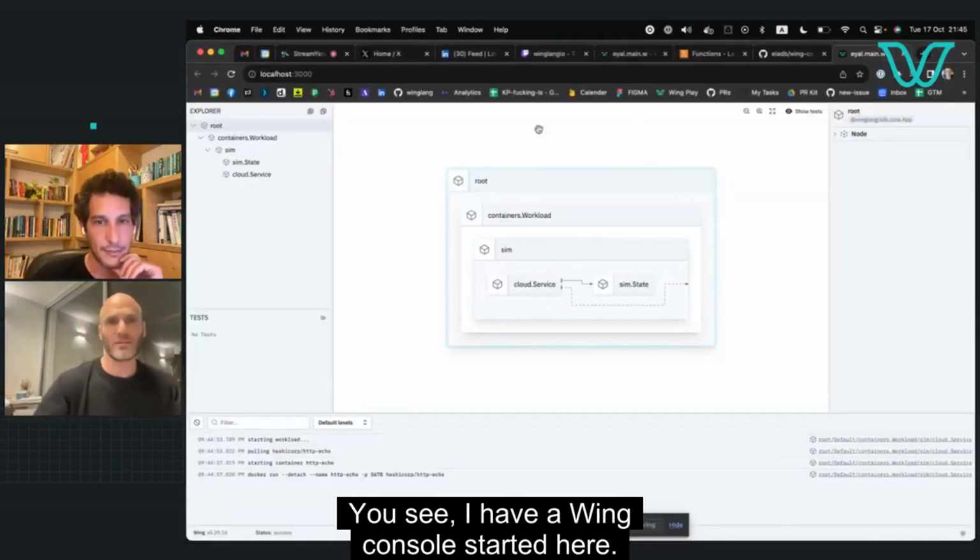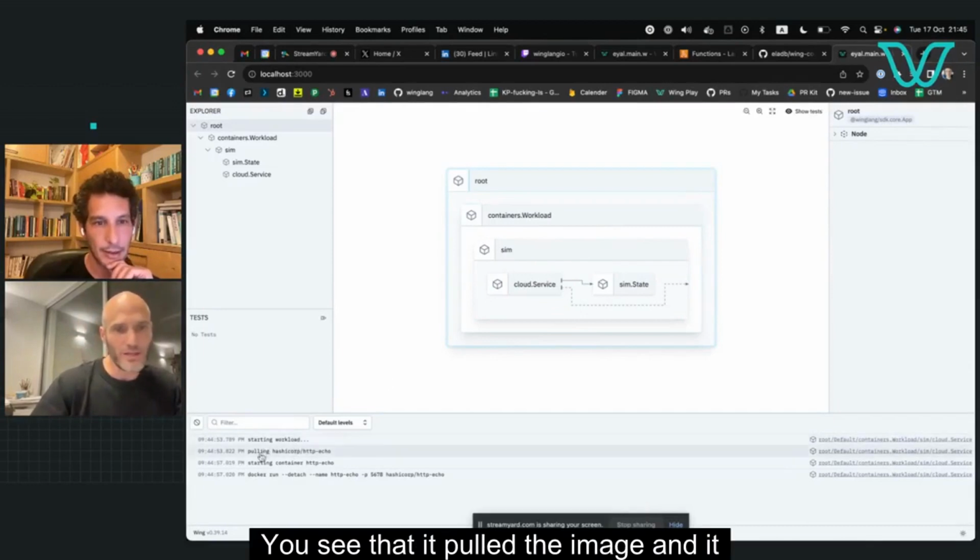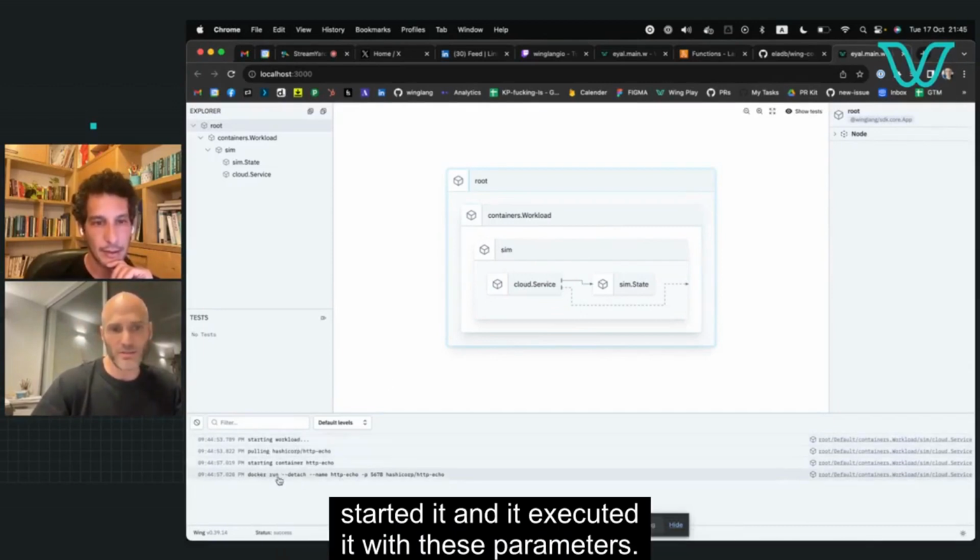Okay. And so you see, I have a Wing console started here, and you see that it pulled the image and started it and executed it with these parameters. Awesome.